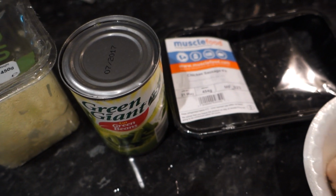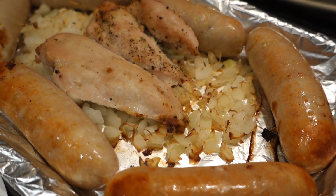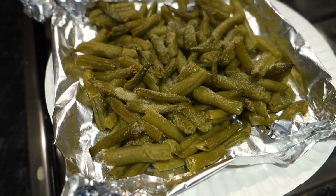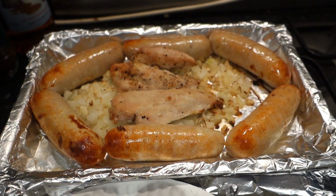So let me show you what it looks like. And this is what it looks like, the muscle food sausages, some of that chopped onion, that chicken breast, and I've also put these in the oven with some garlic powder and salt. I'm gonna enjoy this and I'll catch up with you guys later.